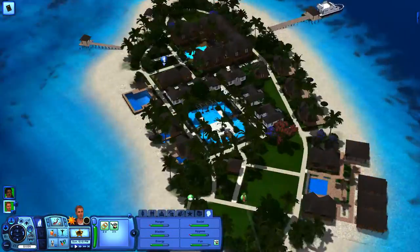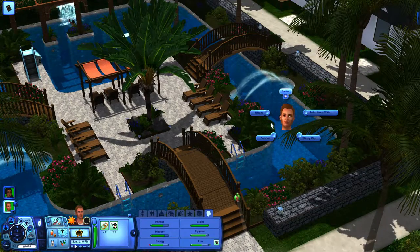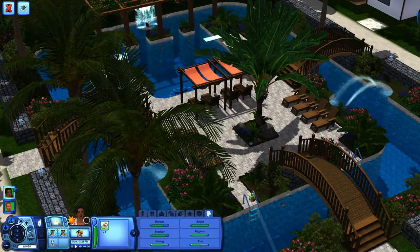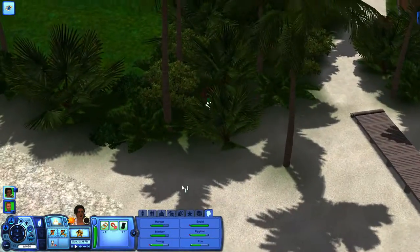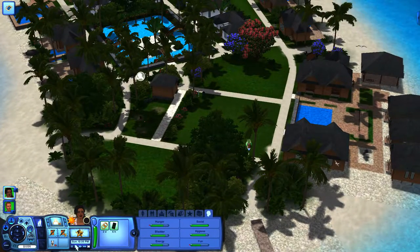Okay, so here's a community pool. Let's go snorkel in this pool, if we can get in it. Can we get in it? We should be able to. Okay. Hopefully there's ladders because I want them to experience everything. And everything is so close that they can just run there, which is exciting.